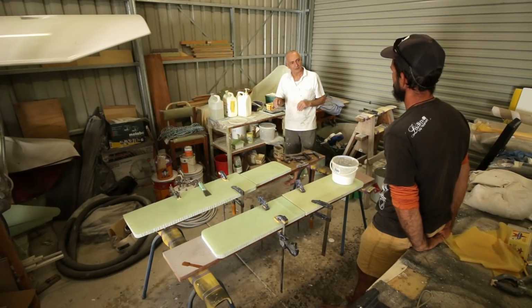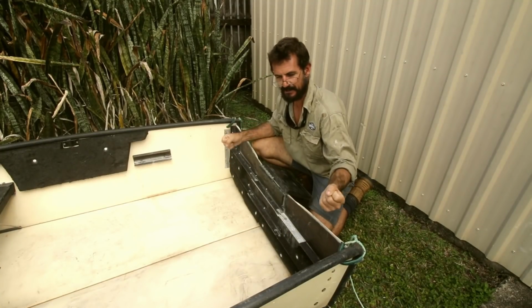It's been raining for more than a week now, every single day. We've been pretty busy with David making those seats and reinforcing the transom of the dinghy. We did that the other day. Yep, that was great. And we've been really busy.